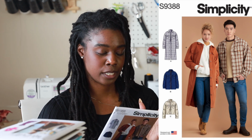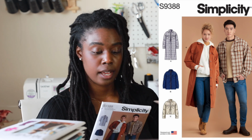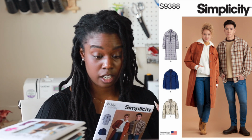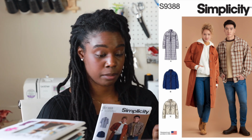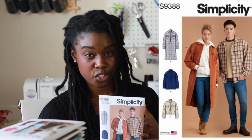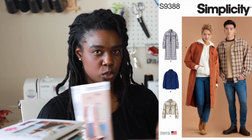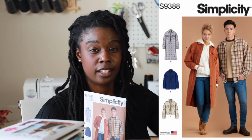But the type of fabrics that this pattern takes is broadcloth, chino, corduroy, cottons, denim, flannel, linen, stretch wovens, tweed, wool, all types of stuff. So the fabric that I want to make it out of is a wool for sure. It's like a wool flannel. It's gorgeous. I got it from Melanated Fabrics. If you want to see that video, you can check that out here.